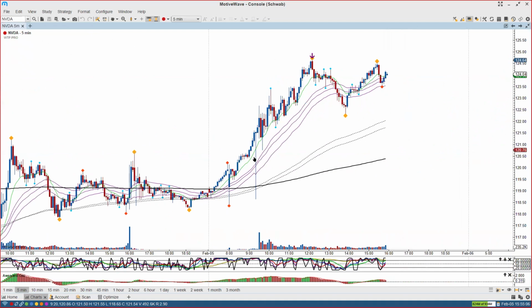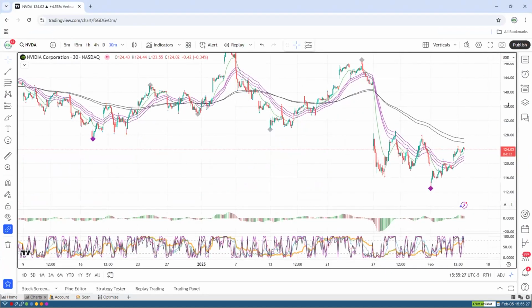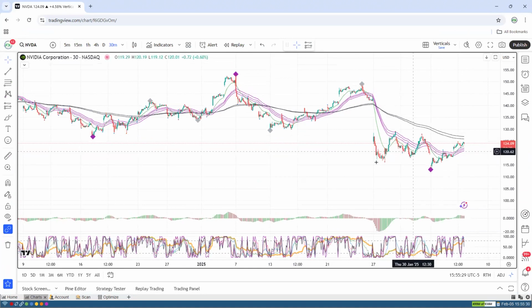You see the data is not cleaned. I'm just going to move over to my TradingView chart.